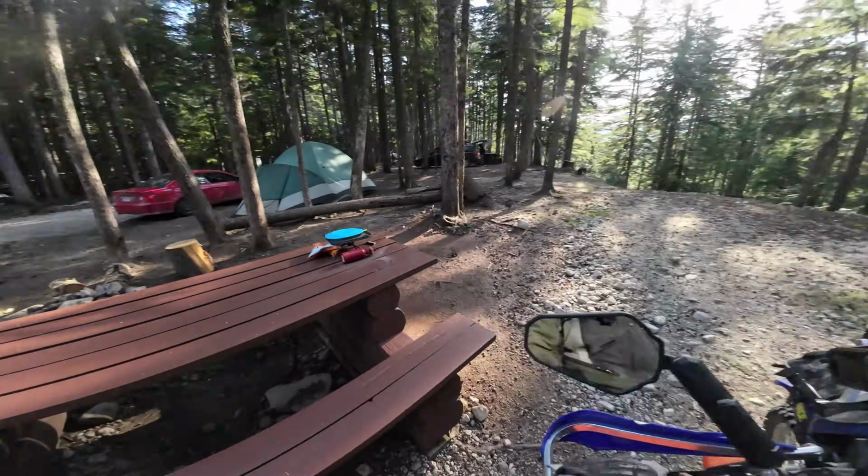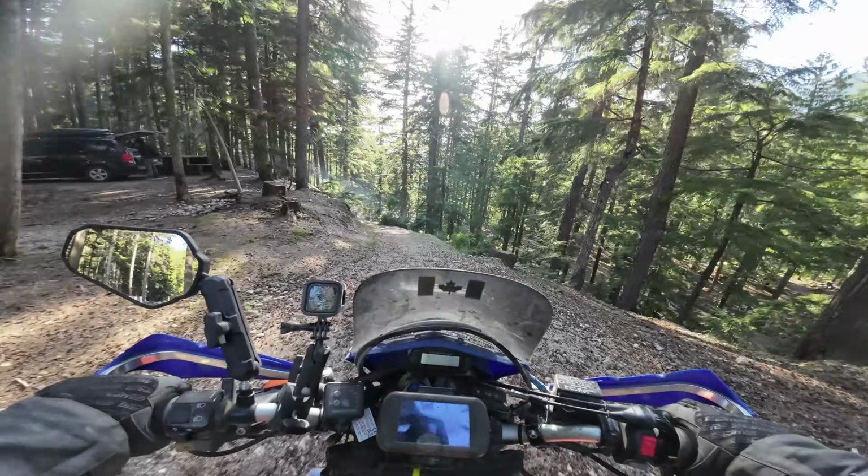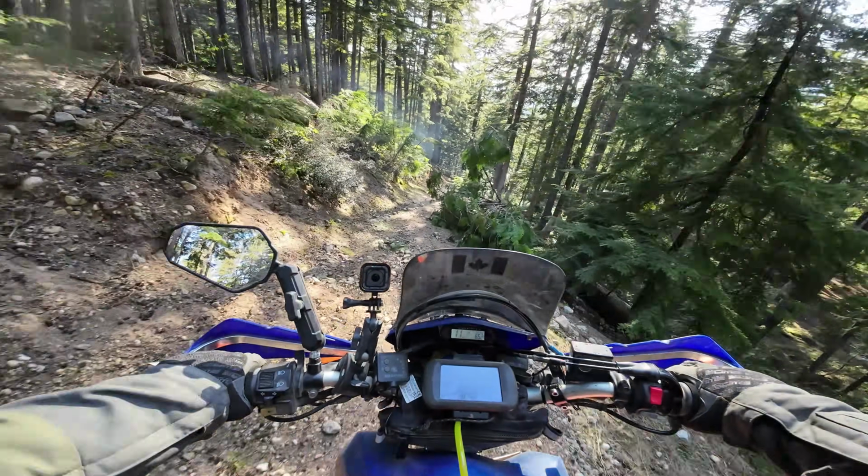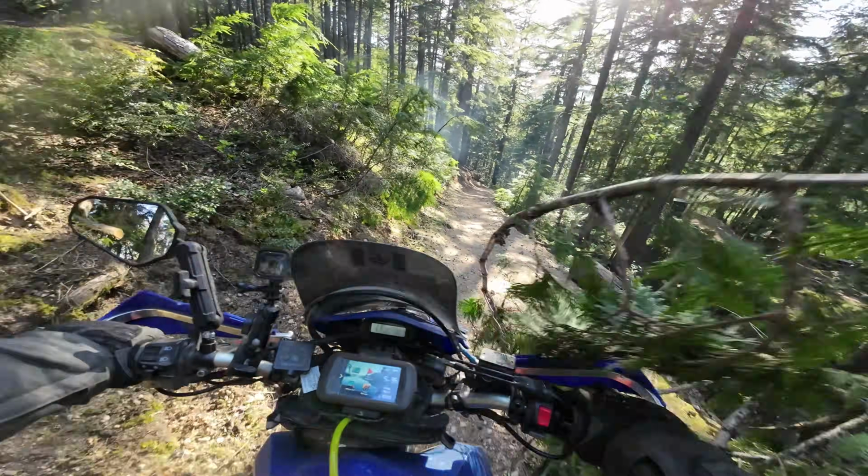The site host here was awesome and got us to ride down to the tenting spots, and there we were greeted with an awesome private campsite that had some totally awesome views.